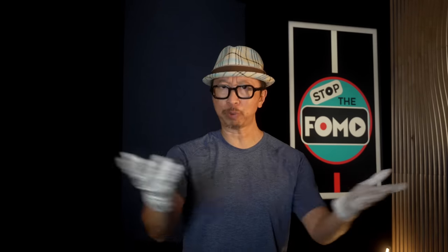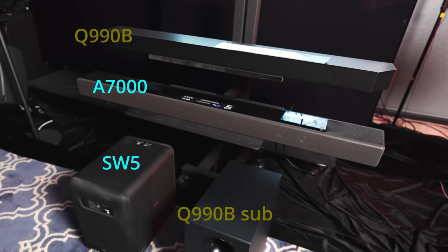So my review will be the perception of surround sound as it compares to the existing benchmark, the Sony A7000, very large soundbar, and the SW subwoofer. I'm using the Sony for two reasons. First, it gets loud. For people with larger rooms that can only use a soundbar, the A7000 is one of the loudest soundbars you can get, and it doesn't distort for the volume, so that's a great option.